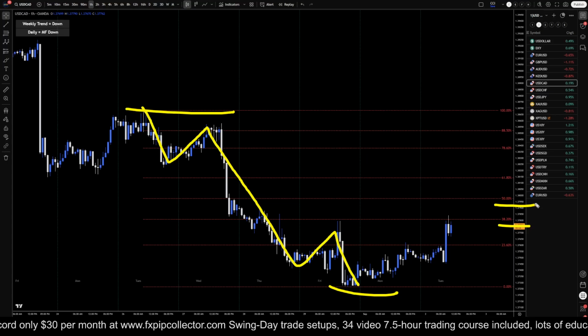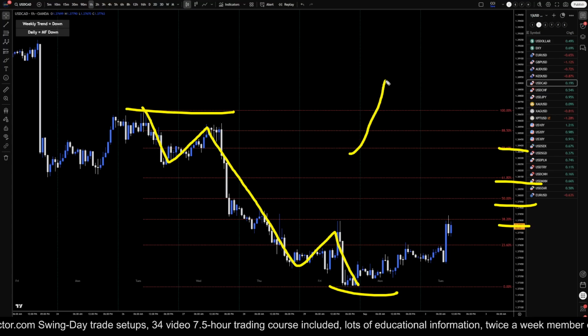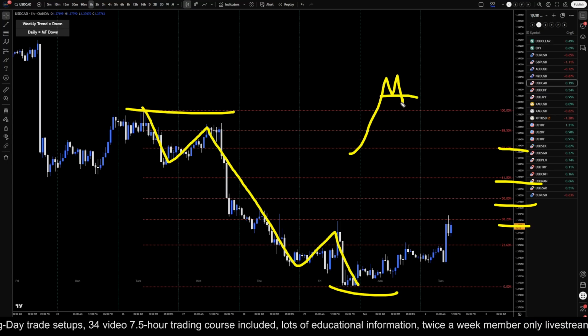So if it goes up to any one of these Fibonacci levels, makes a big reaction to one of those levels, like a nice engulfing down, or like that double top breaker structure that we're always looking for, then I definitely would take it as a selling opportunity because the higher time frames are definitely still down. And as usual, the trend is normally your friend.